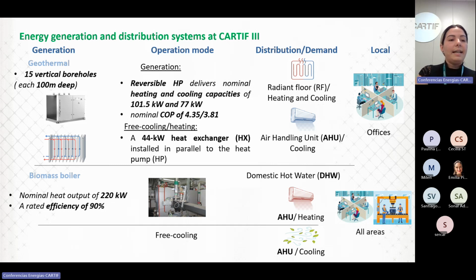On the other hand, the biomass system supplies the domestic hot water and the air handling unit. This is only for heating, and supplies the industrial areas and the offices too. The last system is a free cooling system with the OSRI. This is only for cooling.